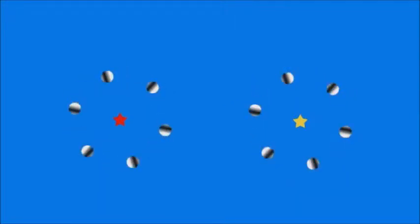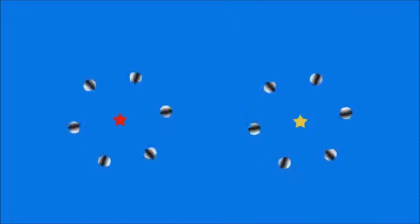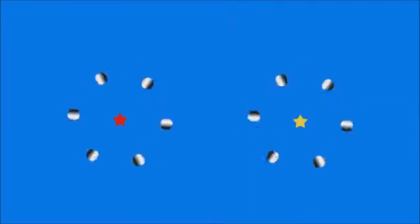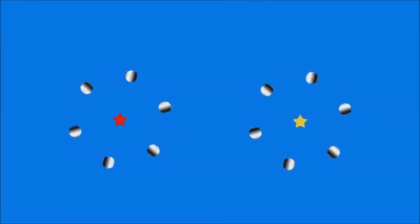Easy enough. Now, keeping your eyes focused on that yellow star, using just your peripheral vision, can you tell which direction the dots circling the red star are turning? Does it look like they're moving the other way, clockwise, and to the right?